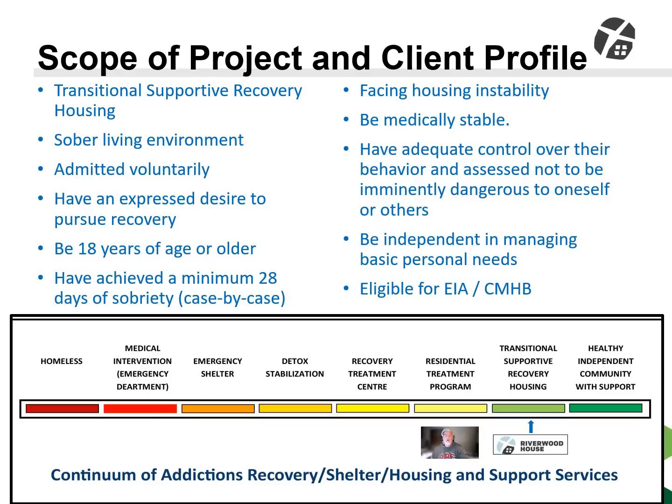Any individual with ongoing medical issues, including dual diagnosis, may be accepted if they are addressing these problems with outside professional help, including medication management. Participants must have adequate control over their behavior and assessed not to be imminently dangerous to others or oneself. They must be independent in managing basic personal needs.